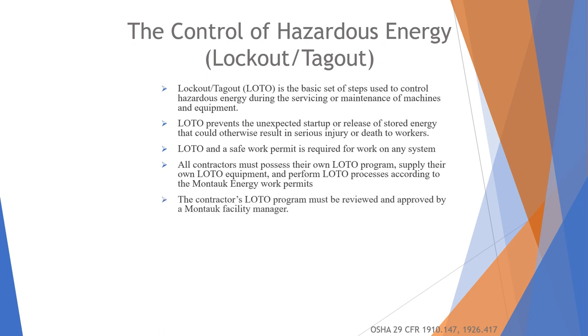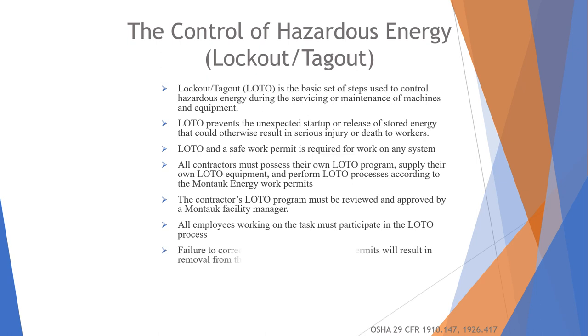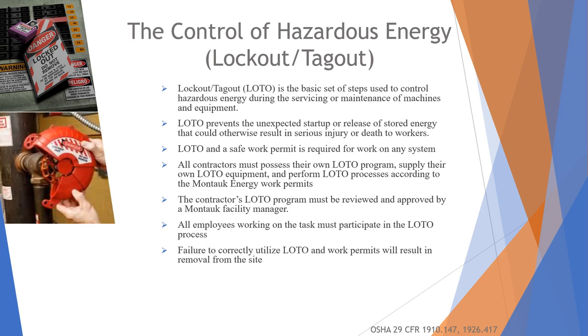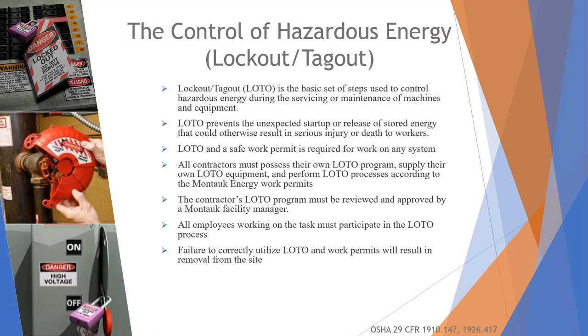death to workers. LOTO and a safe work permit is required for any work on any system, and all contractors must possess their own LOTO programs, supply their own LOTO equipment, and perform LOTO processes according to the Montauk Energy Work Permits. The contractor's LOTO program must be reviewed and approved by a Montauk facility manager. All employees working on the task must participate in the LOTO process. Failure to correctly utilize LOTO and work permits will result in removal from the site.